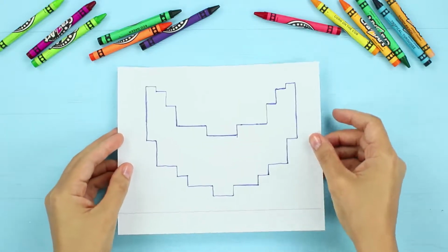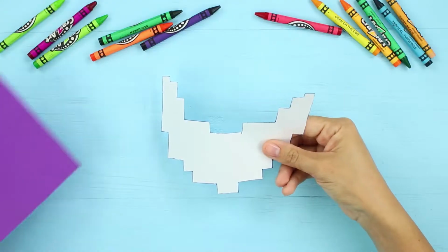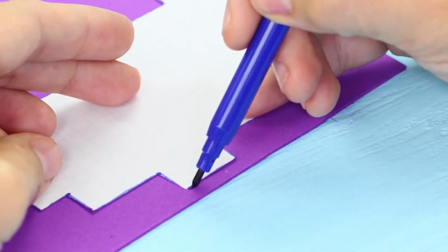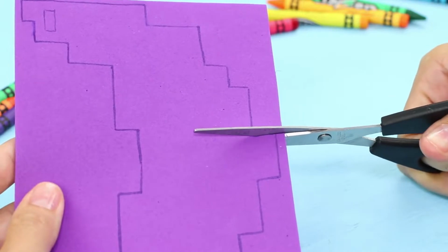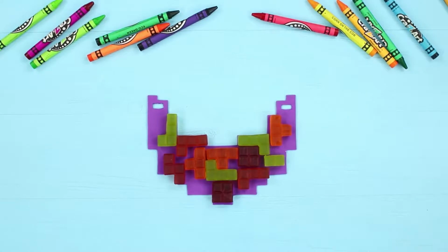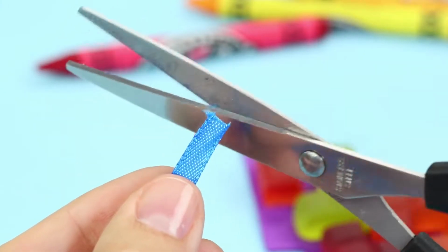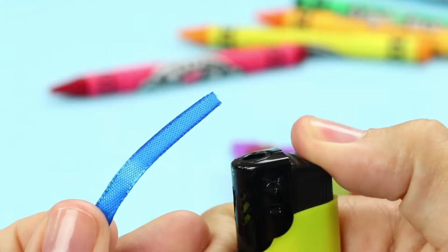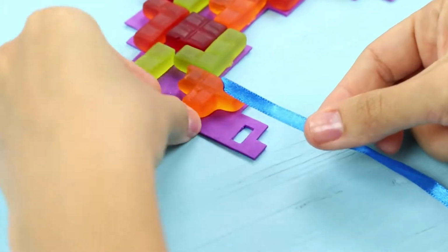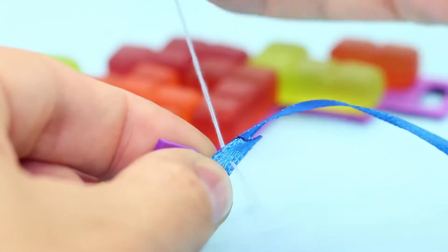But Vicky feels sorry for her friend. This is why she gives her a special accessory. Cut out a paper template we've prepared beforehand. Trace it on a foam rubber sheet and cut it out. Attach tile-shaped gummies using edible glue. Make straps from a ribbon. Melt the ends. And sew the ribbon to the foam rubber.